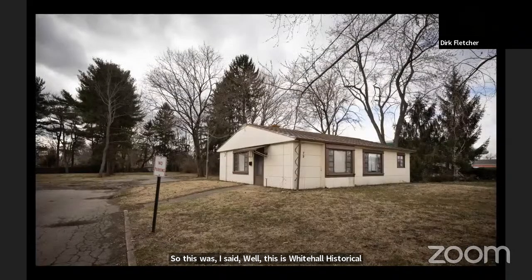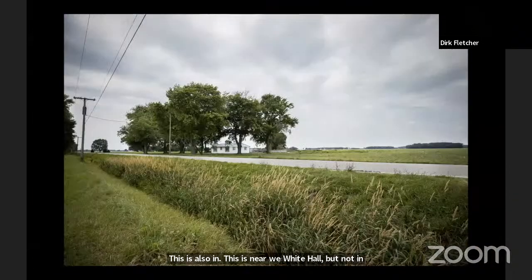This is also near Whitehall, but not in Whitehall. This was awesome. I was outside of Cleveland, driving back. And sometimes you're on the road, you're following the map, you're not really paying attention. It's funny how you get so used to using the stupid map on your phone. People are like, oh, how'd you get in? Did you take 94 to, you know, 290? And I'm like, I have no idea how I got here.